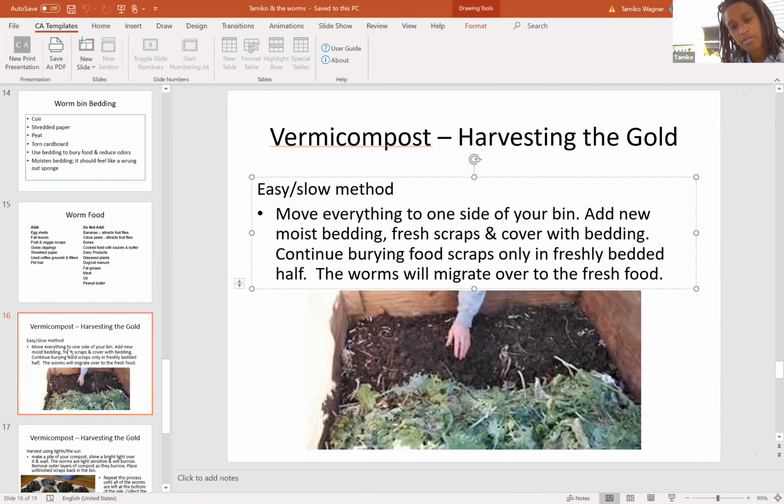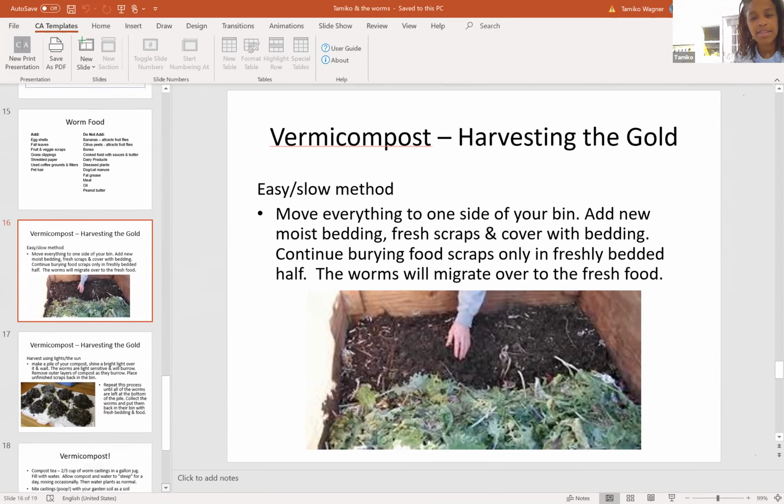I don't have a cursor. There it is. So up top, you can see this is all compost that the worms have eaten through and it's been processed. There's little bits in there. Not everything breaks down, but you'll be able to sift it out. And again, anything that has not broken down, you can toss right back into the fresh side of the pile. So that's an easy method.